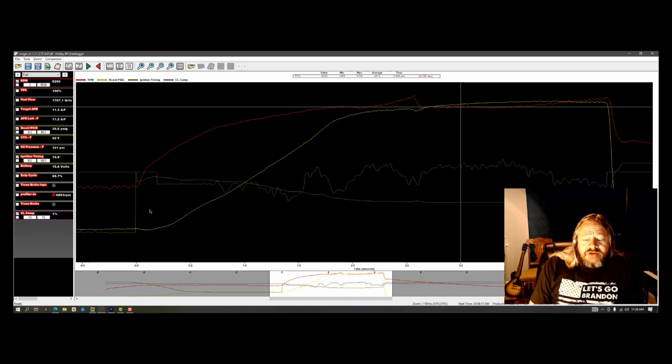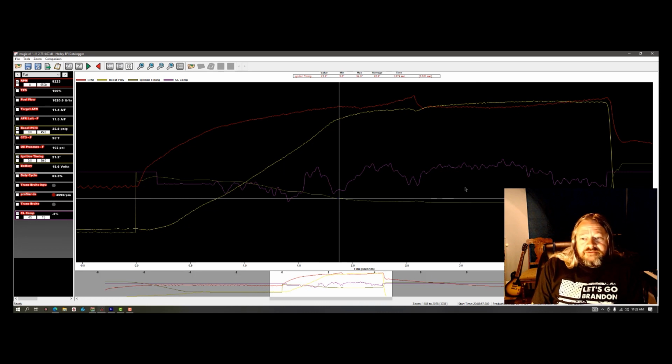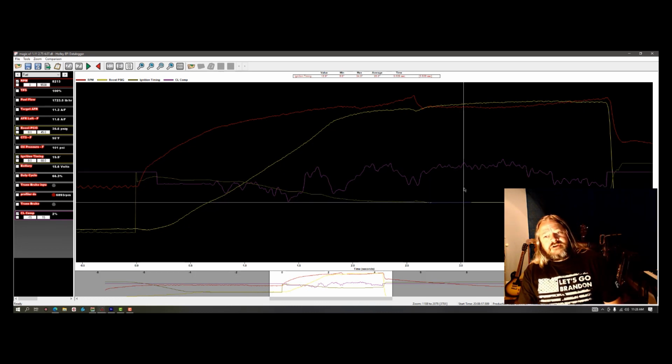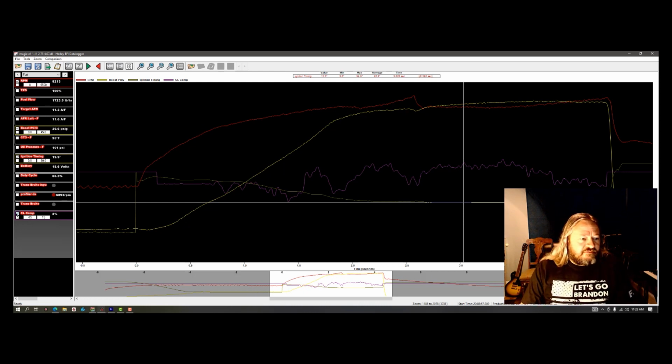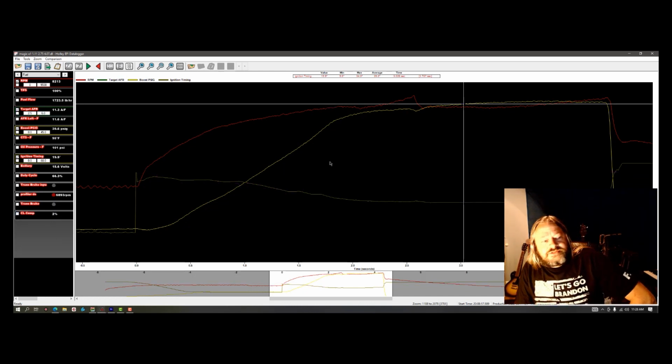Let's look at that. I've already got it pretty good. So it's 0 there, -3, 1. It's actually pretty close. At first it was probably 10 to 12%, but we've got it where it's not really correcting much at all. Now, if you'll notice, my target air-fuel ratio is 11.3.